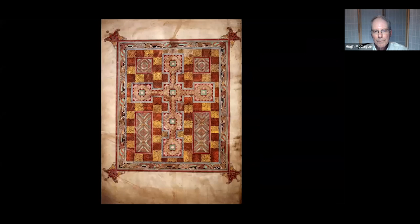Here we see again the Lindisfarne Gospels. It's one of the cross carpet pages near the beginning of the book, verso 2V.